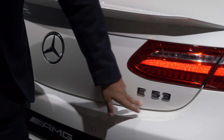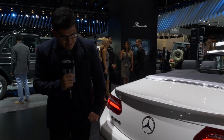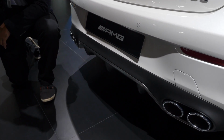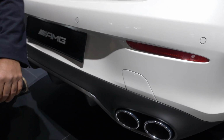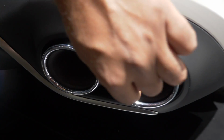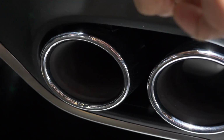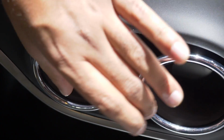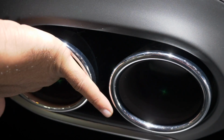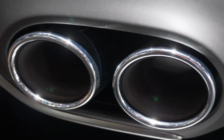The E53 badge, now that's something new that we don't see. The three-pointed star over here. The AMG badge over here. A blacked out part of the bumper with the rear diffuser. And as all AMG cars, we have twin exhaust casings. But if you look inside, there is only one actual exhaust pipe that comes from the silencer. And these are just the casing which kind of splits it into two. It's more cosmetic, but at least it's a through exhaust tip. It's not a blocked exhaust tip like the lower range Mercedes cars. What do you guys think?